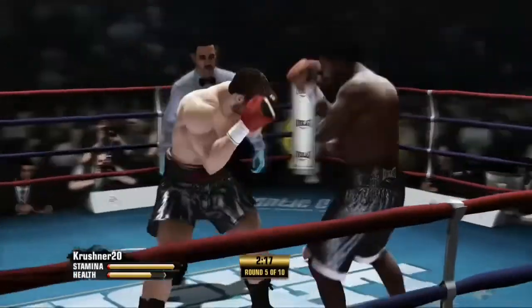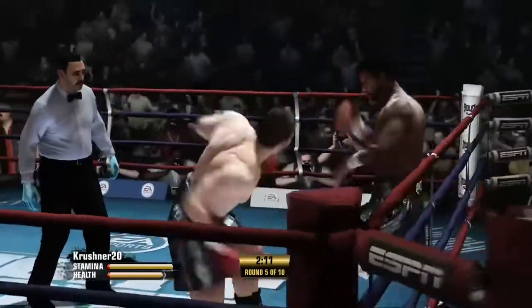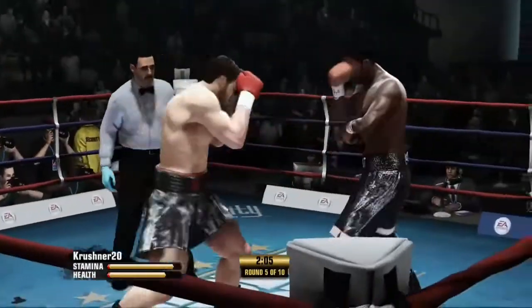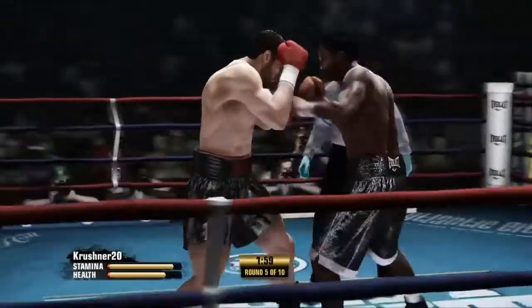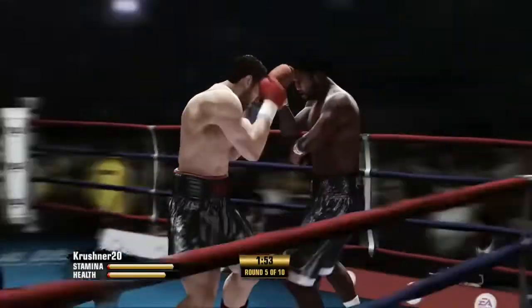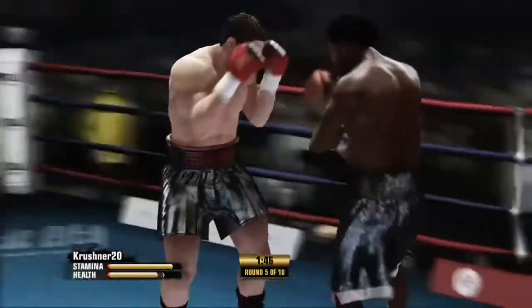Come on, get both of them. Good clean shot, returning fire. Well done by Lights Out. Keep it up. Jab followed by the straight by Crusher. That's a stinging right hand by Lights Out.